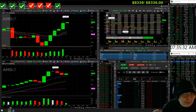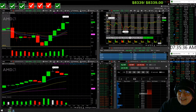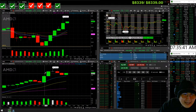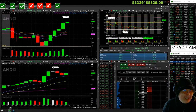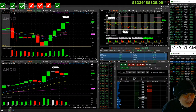That's why I'm doing a brand new account right here. Look at this. If this goes up to 105, there's not a trade right now, but there's definitely going to be a trade very soon. All right, my 8K is gone. It's blown. Yeah, 8K is gone. It's blown. Yes. So I have an account.